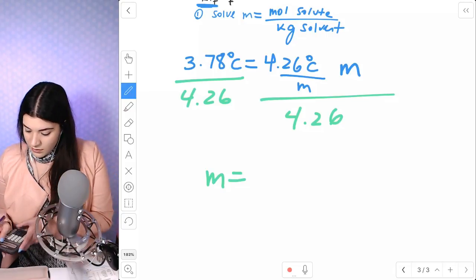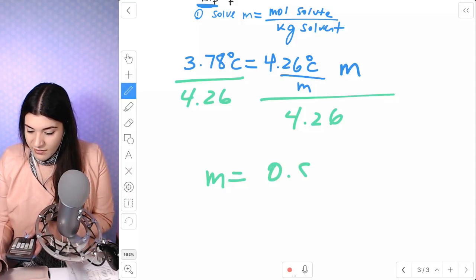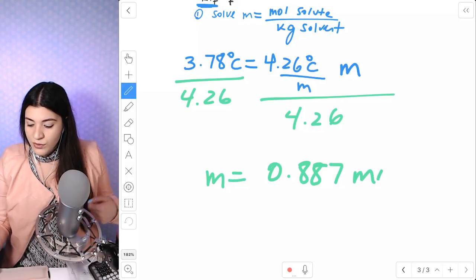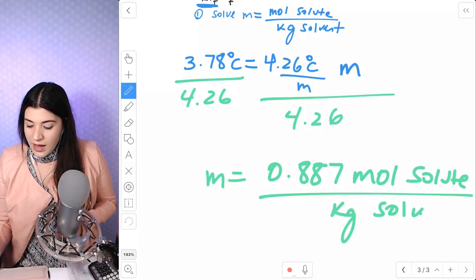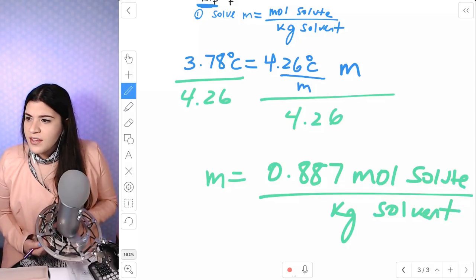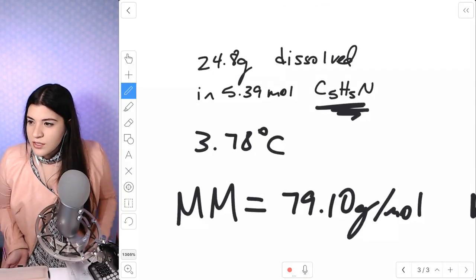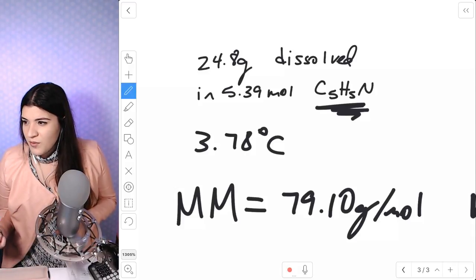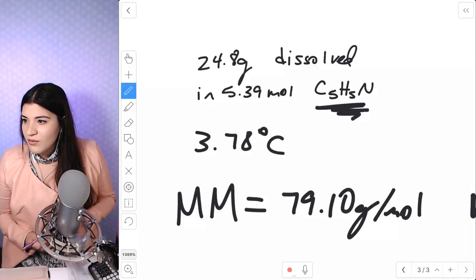So this would be 3.78 divided by 4.26. And that gives us 0.887, and this is specifically our molality. Now, as mentioned, the molality was the moles of our solute divided by the kilograms of our solvent. And then from here, they gave us other information. They told us that exactly 24.8 grams of our unknown solute is dissolved in 5.39 moles of pyridine. Okay, so that is our solvent.